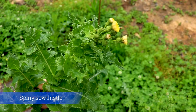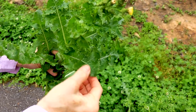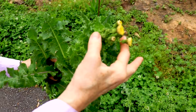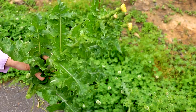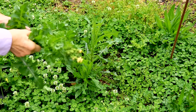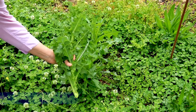Okay, this is definitely a weed you want to pull out. Maybe it's got medicinal values, but it's so huge and it's spiny and you really need gloves for this. But see, it's about to go to flower and then it'll spread all these seeds. So that has to come out. What's interesting is right beside it, you have this. And you might think, gosh, that's the same thing, but that's not the same thing.